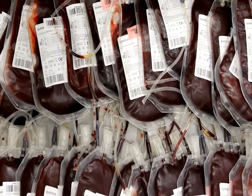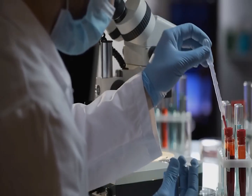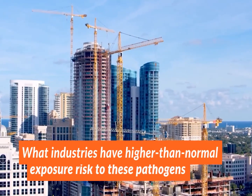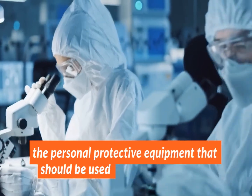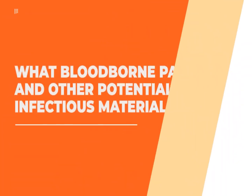Blood is incredibly important for our bodies, keeping us functioning and healthy every day. Unfortunately, blood-borne pathogens can put others at risk when we are injured or if someone works with blood in their job. We need to be aware of these dangers, as well as what industries have higher than normal exposure risk to these pathogens, how exposure occurs, the personal protective equipment that should be used, and any safe work practices related to them. Through this lesson, we will gain a better understanding of how to prevent any potential harm that can come from blood-borne pathogens.